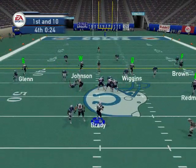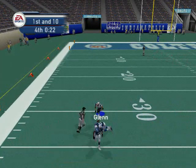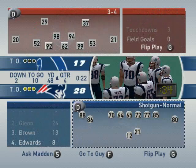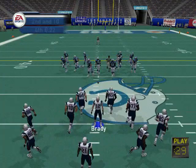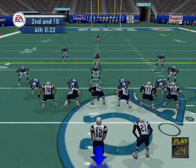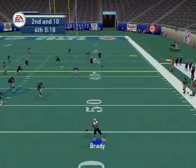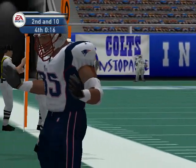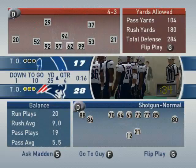Brady steps back with the pass. Right through his hands there. That's the old rule. If you get your hands on it, you got to catch it. Four-man front this early. Quick drop. He scrambles out of the pocket with the throw. The pass is complete. Wiggins catches a floater for the first down. And it's a good thing he caught it. You don't want to drop those passes that are sure first downs.